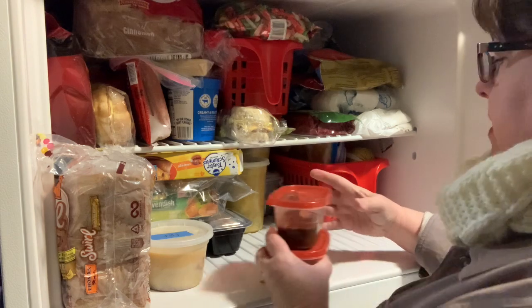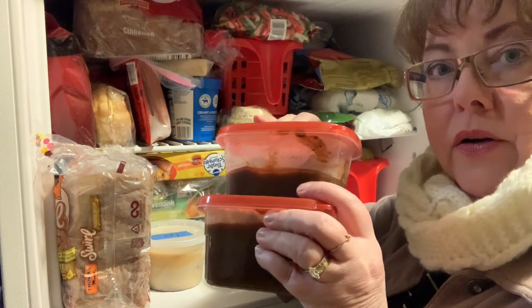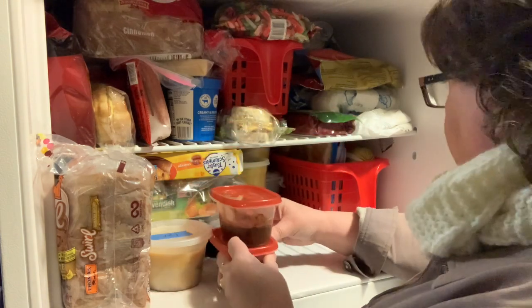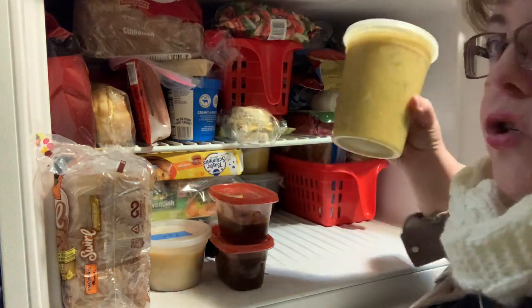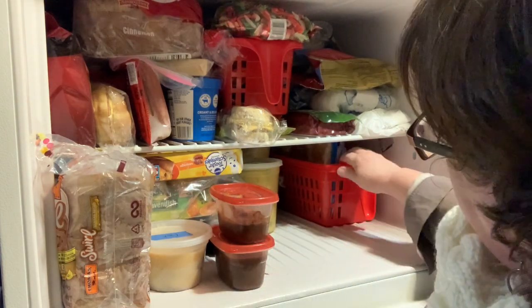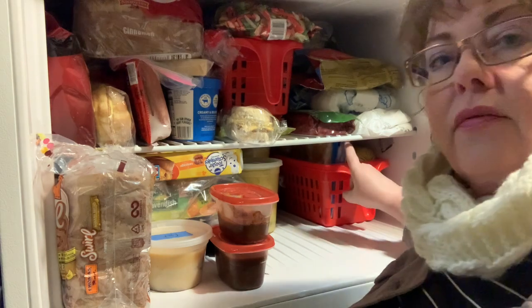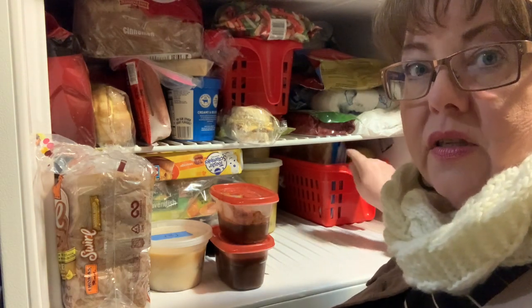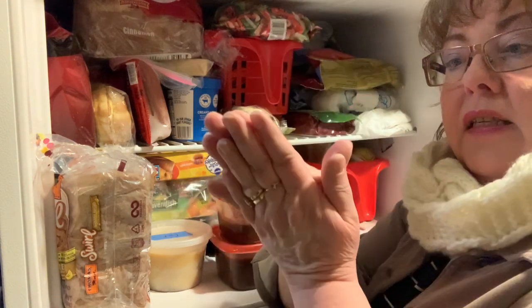I had made some apple butter when we went apple picking in the fall. So I made apple butter and I froze it. I don't know, more soup, homemade soups and things like that are in here. And in here I have zucchini that I shredded for zucchini bread. I made some homemade applesauce. That's in here. I put them in Ziploc bags.